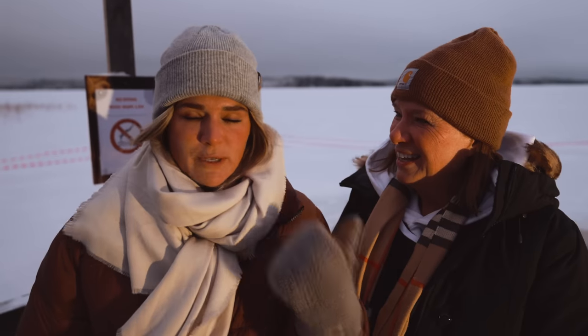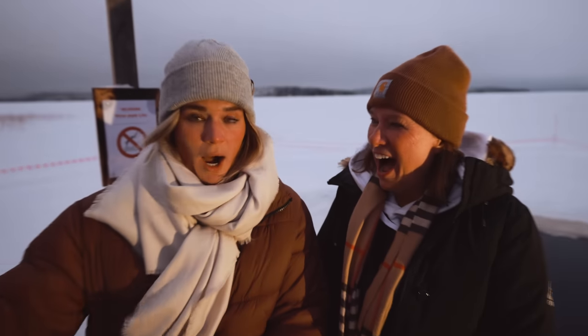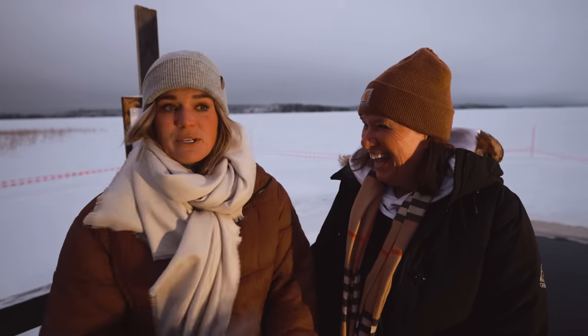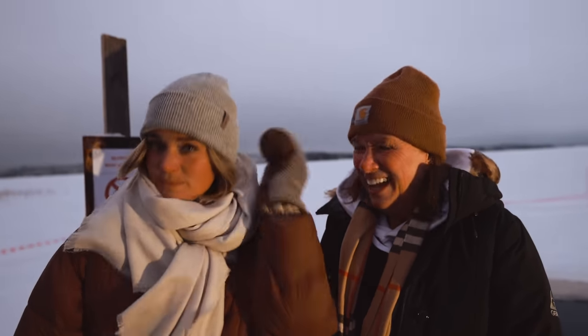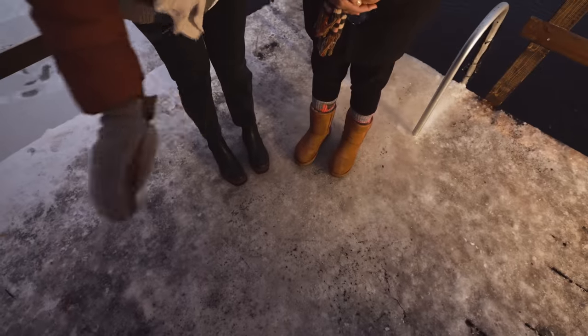This one was rigid, but that sauna was so hot. Like to the point where I thought I was going to pass out and die. Then coming into this, it just wasn't really that bad. It was awesome. The coldest part was my toes. My feet are still very cold. Yeah, from walking along this, I would say.